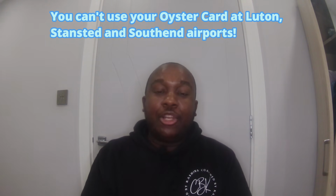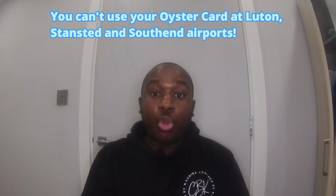If you land at Luton, Stansted or Southend, buy a paper ticket at the airport, and then when you get to central London, you can then buy an Oyster Card, basically. You cannot use Oyster Cards at those 3 London airports.